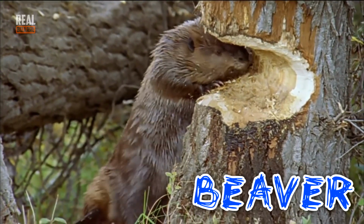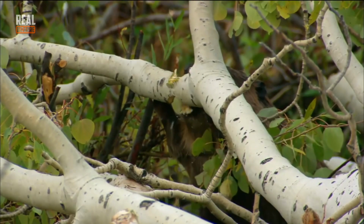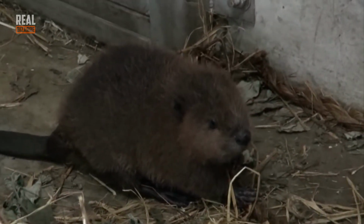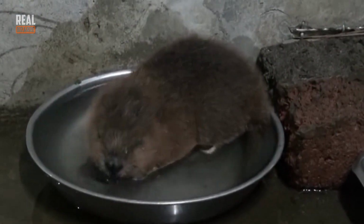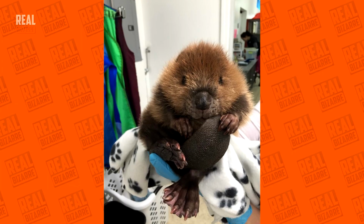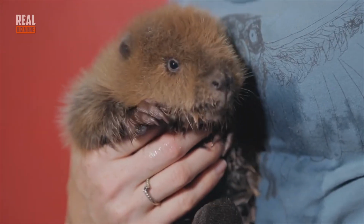Beaver. Beaver is a symbol of Canada. They were always valued among hunters for their fur and tails. But these days, beavers are officially protected by the Canadian government. They're still an endangered species, however. The area of their natural habitat isn't as large as it used to be. Little baby beavers don't leave their moms for a few years, and their thick fleece keeps them warm even during severely cold temperatures.